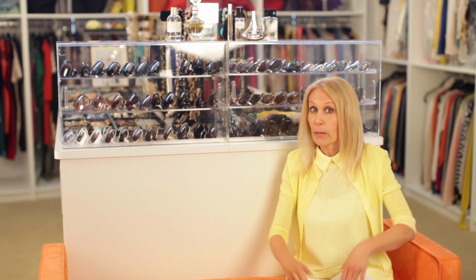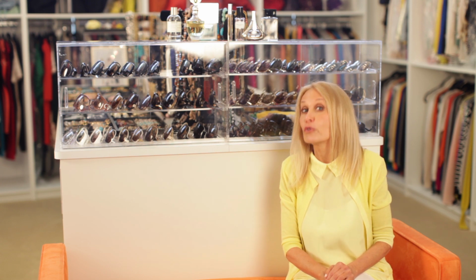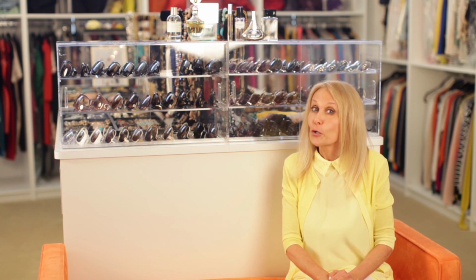You're probably wondering, my gosh, this giant room, who's got a closet space that big? Well, let me tell you, the newest trend in my business is that I've been converting bedrooms into walk-in closets. And this happens to be a master bedroom. Some people love their clothes more than where they sleep at night.